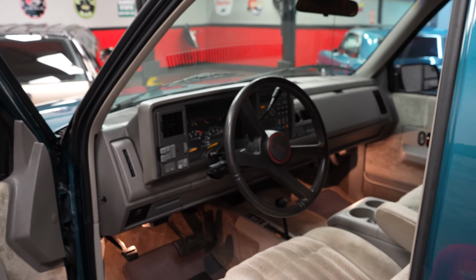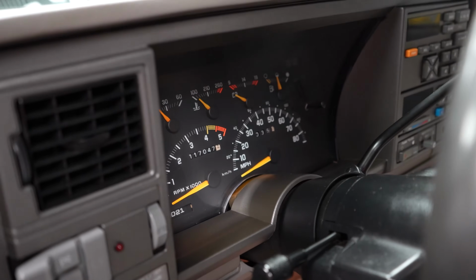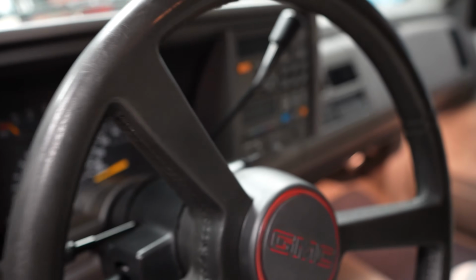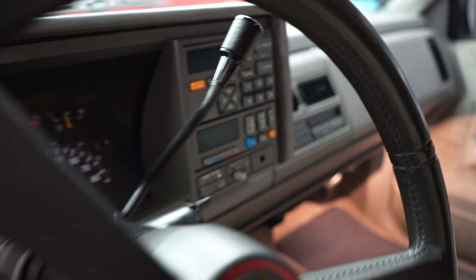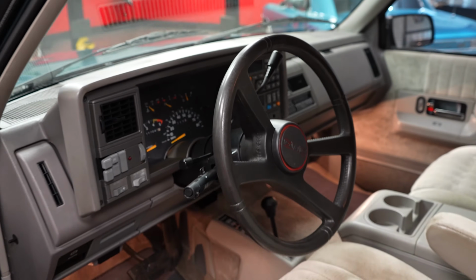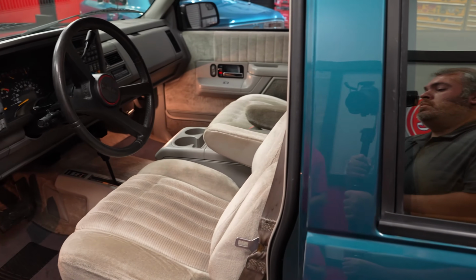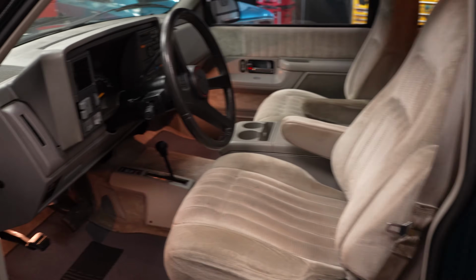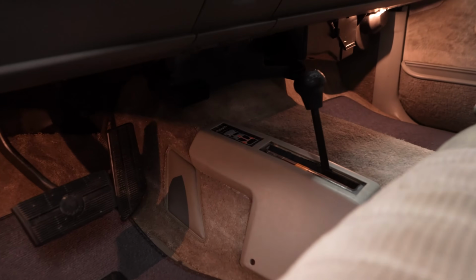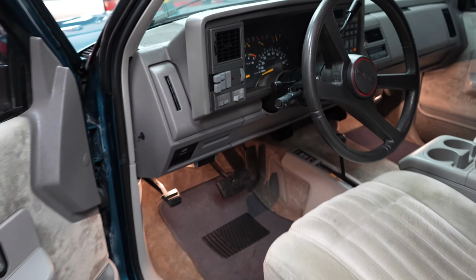This is also a 93, so you can register it as a classic, as an antique. Here in Florida, it's 25 years. Your state may differ a little bit, but at least here in Florida, you put the blue plates on, you can register it through Haggerty Insurance. Super affordable. I mean, take a look at the seats. There's no rips, there's no tears. Everything's in real good shape. Carpet, you have a manual four-wheel drive selector there. That's awesome. It's old school. This thing is cool. Let's shut the door.